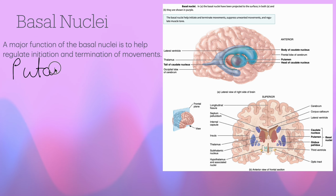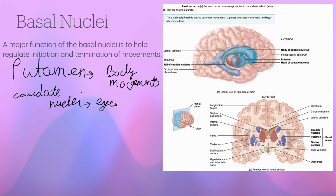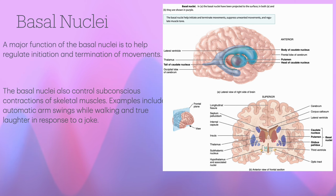Activity of neurons in the putamen precedes or anticipates body movements. Activity of neurons in the caudate occurs prior to eye movements. The globus pallidus helps regulate the muscle tone required for specific body movements. The basal nuclei also control subconscious contractions of skeletal muscles. Examples include automatic arm swings while walking and true laughter in response to a joke.